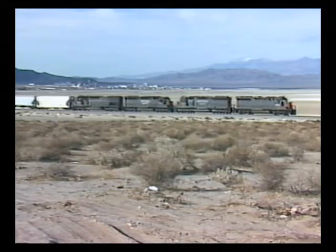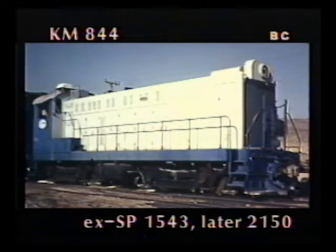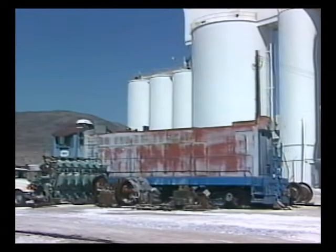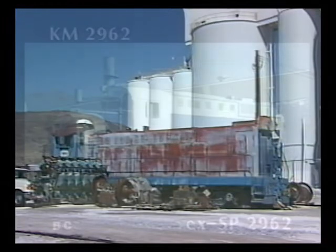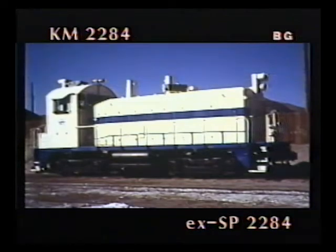The Trona doesn't have a monopoly on interesting power in the Searles Valley. Kerr-McGee Corporation has employed 4 ex-SP units as plant switchers, including 2 Baldwin S12s, 844 and 845, formerly SP 2150 and 2157. These units were among the last 3 Baldwins operating on the SP. In 1990, they were donated to the Orange Valley Railway Museum in Paris, California. Today, the Argus plant has an Alco RSD-12 2962, and the Trona plant uses an EMD SW1200 2284.